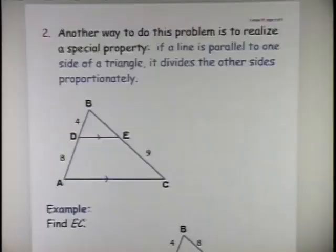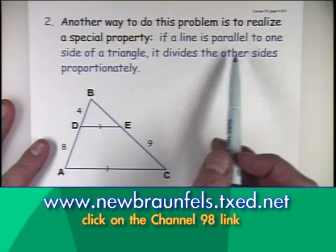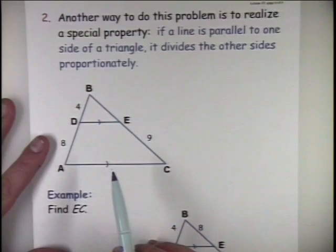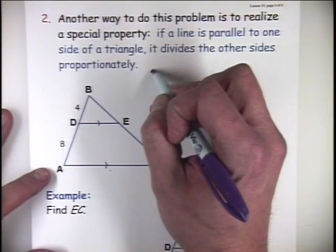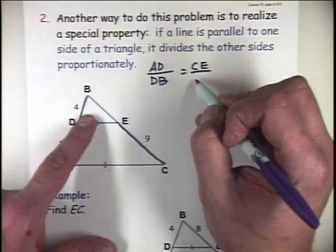All right, another way to do this problem is to realize the special property, and this is getting into section 7.4, but it fits nicely into this lesson. Remember we said that these two lines were parallel. Here's the theorem. If a line is parallel to one side of a triangle, in this case segment DE is parallel to AC, and we can tell from the arrows, it divides the two sides proportionately. So we can say that AD is proportional to DB, this side here is proportional to this side, as CE, this side here, is proportional to EB.